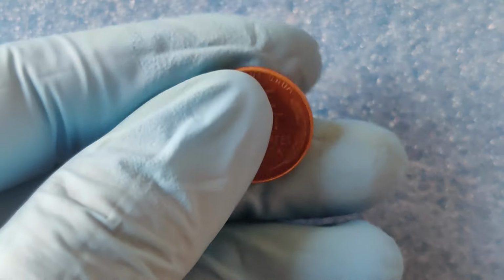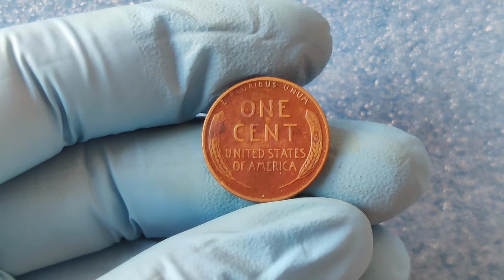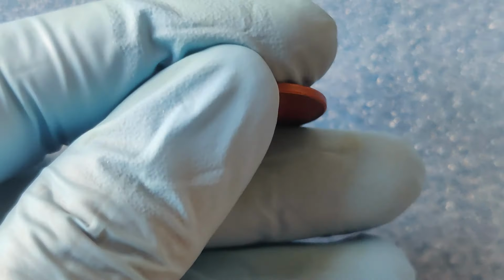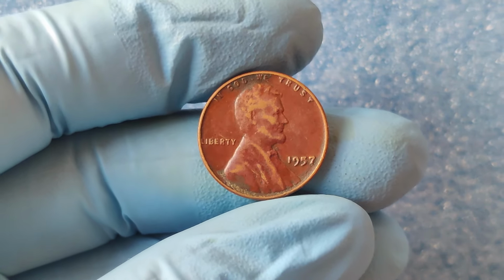It comes down to a few factors: rarity, condition, and demand. The higher the grade, the more flawless the coin, and the rarer the error, the more it is sought after by collectors who want the best specimens for their collections.